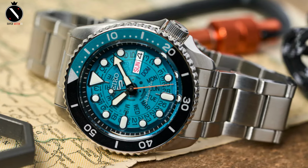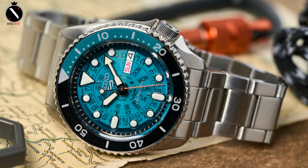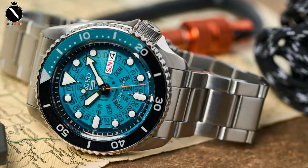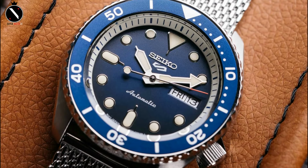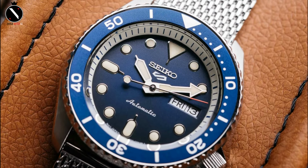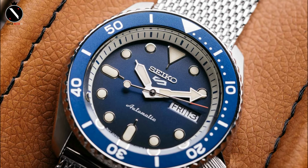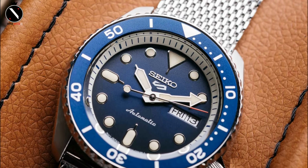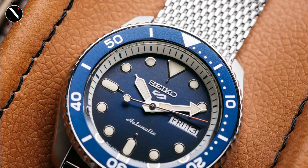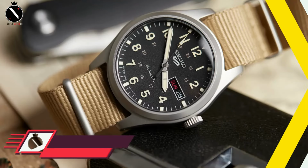Similar to its forerunner, the SRPD 51 maintains the same casing, dial, and hand styling, although the 5KX series has a 100 meters water resistance instead of the original's 200 meters and a non-screw-down crown. These are minor details compared to the new designs, styles, and even sub-collections that the classic SKX case-shaped legacy has brought to the table.